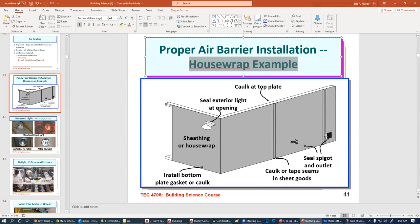And that goes to say that the zip panels are the same. Zip panels go the extra mile and say you need to tape the tops and the bottoms too. But with house wrap, for some reason, whenever you're talking about sealing it, they don't talk about the top and the bottom, but you need to be able to seal the top. What about the bottom? Well, here's where it gets a little fuzzy.